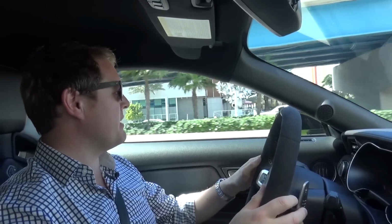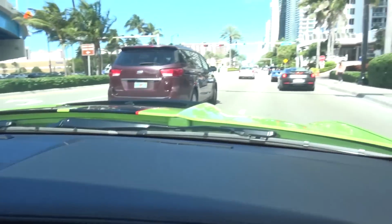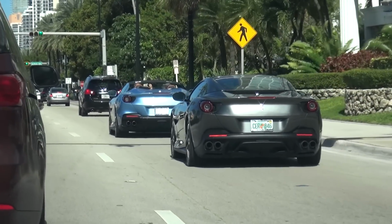It is funny when you've got very low front tyre pressures that you feel the front end. It's far from ideal. There is a gas station just here. We're in America, it has to be gas station, but I think we're actually going to go to one a little bit further up. Hopefully past the two Portofinos. That is quite funny. How random.